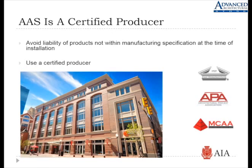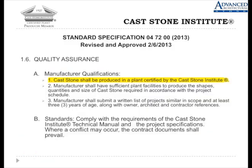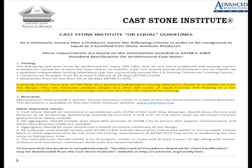The three certifying organizations take the legal obligation of defining the standard for masonry products. The standard specification states either that the product you purchase must have been made in a certified plant, as shown in this example, or that the mason, not the producer, must prove the plant made an or equal product. The burden to prove or equal is on the mason and the purchaser of the product. Proving or equal when a legal or engineering problem arises is not as simple as it may seem.